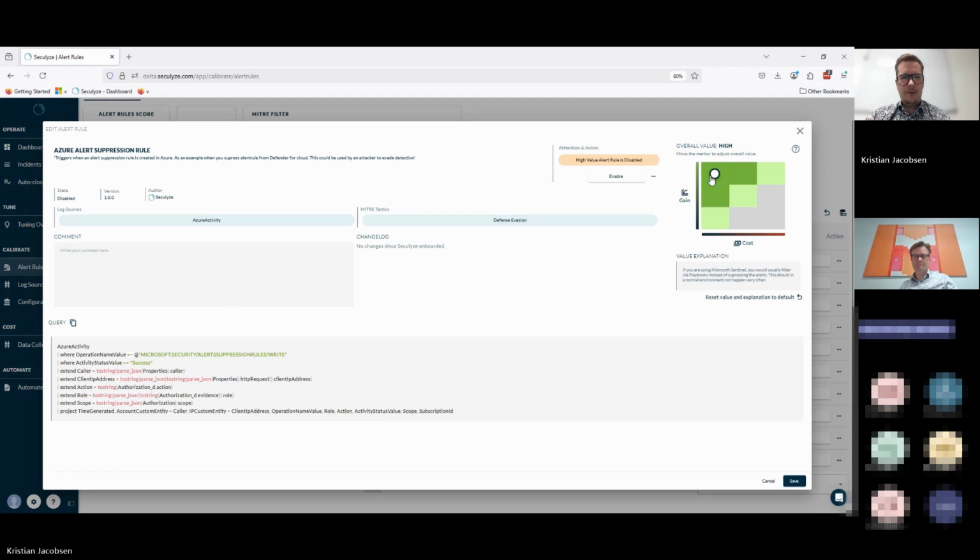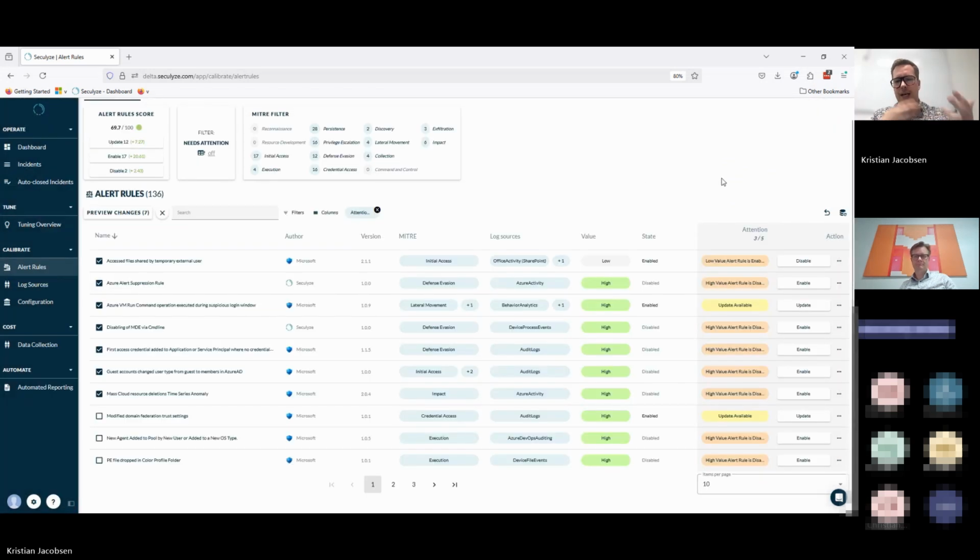You can see how we're value setting it. You have a little comment field if you disable this for a specific reason, and then we also have a value explanation. So we're also trying to guide the user if they're not, let's say, a 100-meter master expert in Sentinel and detection engineering. Then we're trying to help them and saying, okay, we're enabling this, in human language, because of this, or we should enable this or disable this.